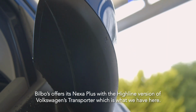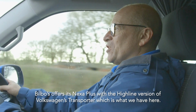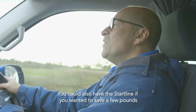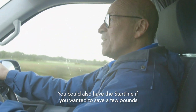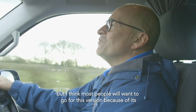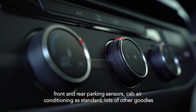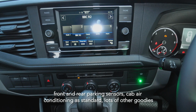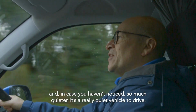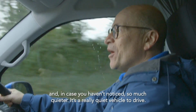Bilbo's offers its Nexa Plus with the Highline version of Volkswagen's Transporter, which is what we have here. You could also have the Startline if you wanted to save a few pounds, but I think most people will want to go for this version because of its front and rear parking sensors, cab air conditioning as standard, lots of other goodies, and in case you haven't noticed, so much quieter. It's a really quiet vehicle to drive.